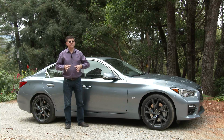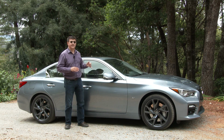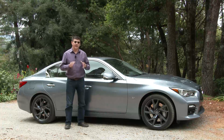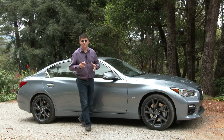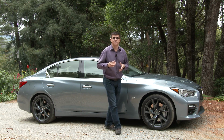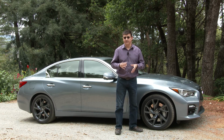Now, I don't fully understand Infiniti's logic for doing this. However, you can see that Q40 model as the competition for the IS 250, the BMW 320i, which would be the lower horsepower version, as well as something like a Mercedes-Benz CLA or an Audi A3. By keeping that older model around as the Infiniti Q40, Infiniti has something to compete with that nearly $30,000 price point, while allowing this vehicle to start at about $37,000.